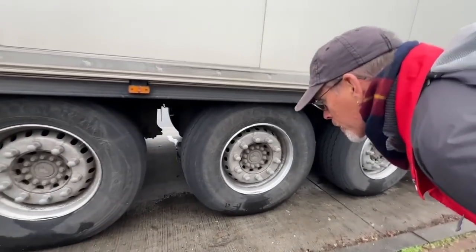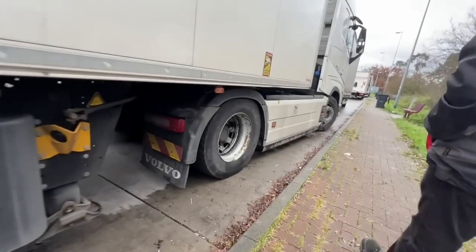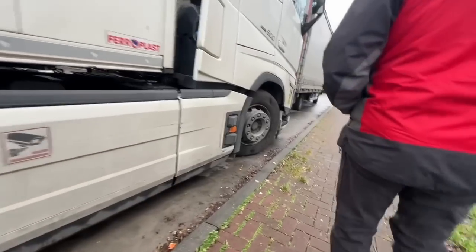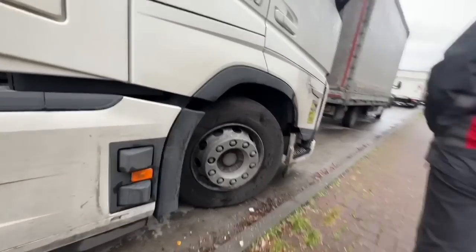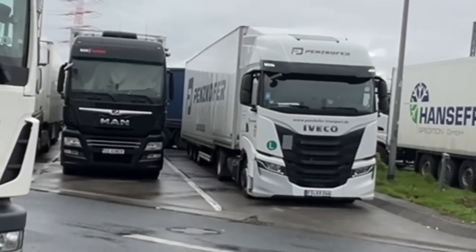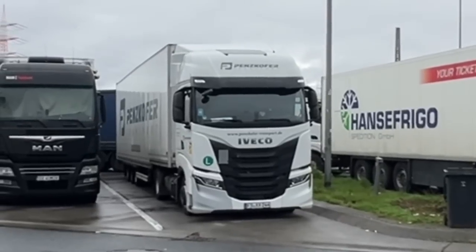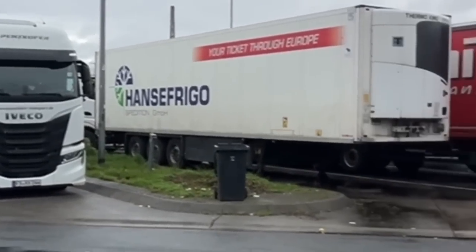Can you see the numbers on it? Right here. Crank it on this side. What is Iveco? Iveco is a very big company that makes trucks.